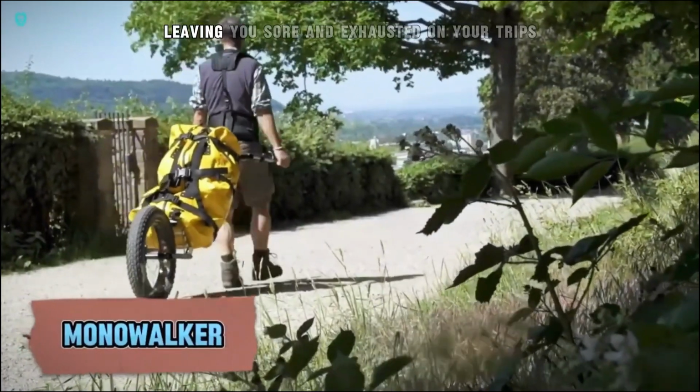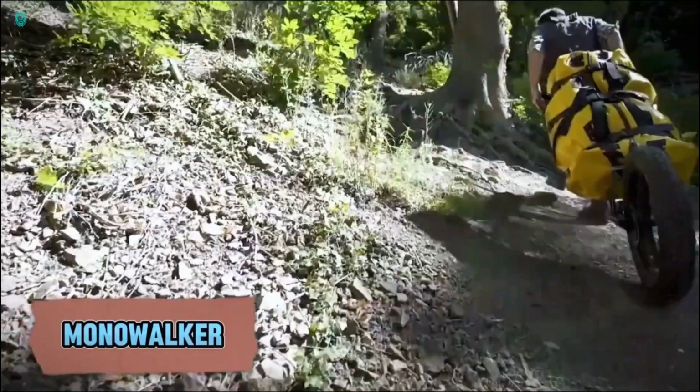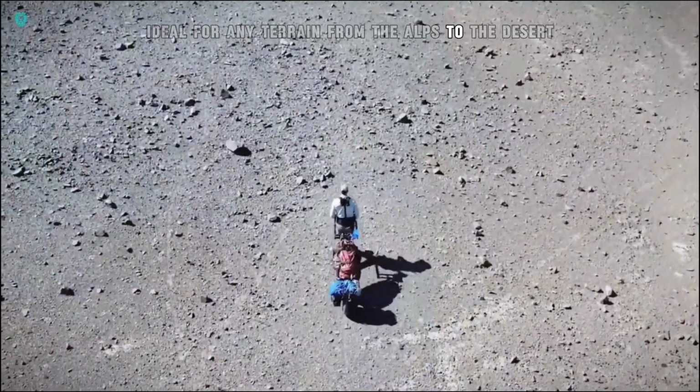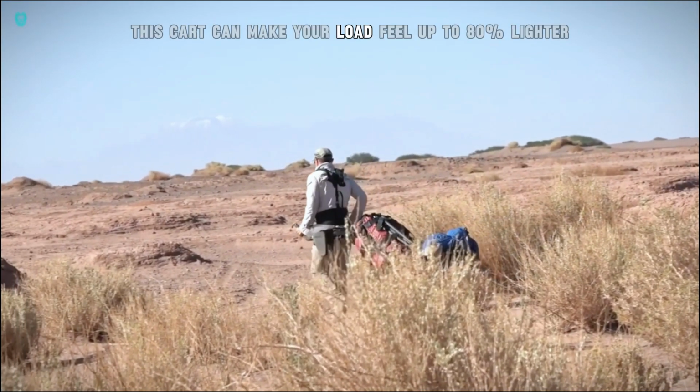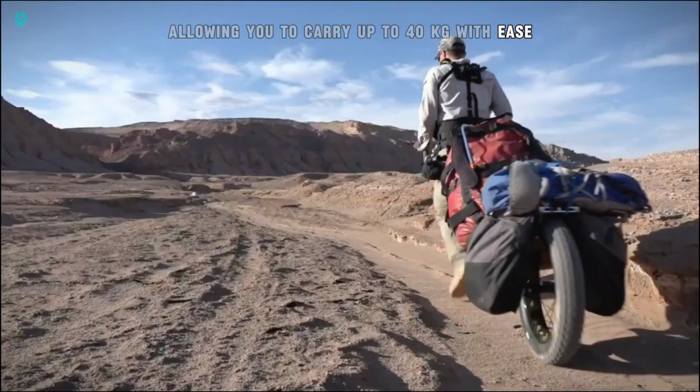Tired of heavy gear leaving you sore and exhausted on your trips? Check out this cart that lets you roll your gear instead of carrying it. Ideal for any terrain, from the Alps to the desert, this cart can make your load feel up to 80% lighter, allowing you to carry up to 40 kilograms with ease.